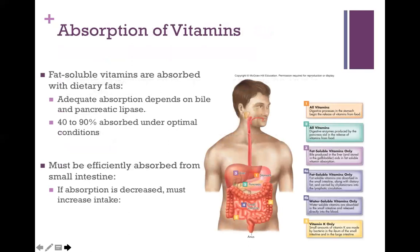Absorption of vitamins. So I was hinting to the fact that fat-soluble and water-soluble vitamins are absorbed differently. And like I said, most fat-soluble vitamins rely on chylomicrons and lipoproteins for transport. The fat-soluble vitamins will rely on bile because bile is going to help them interact with these different components, as well as pancreatic lipase, which is an enzyme from our pancreas that helps to break apart lipids.